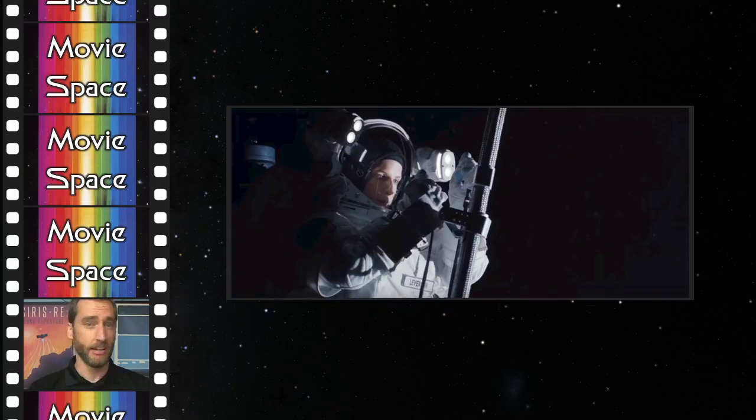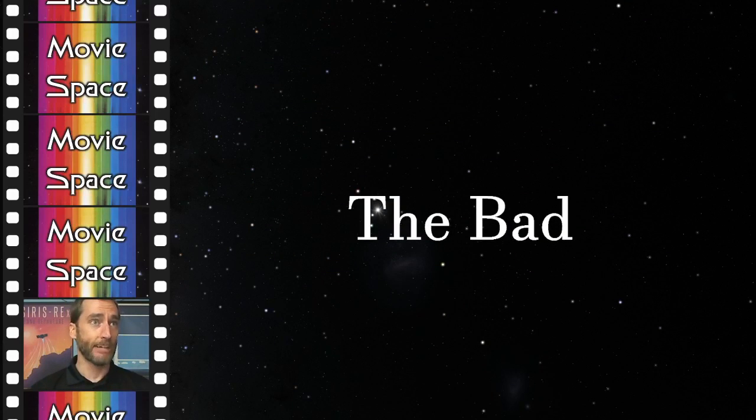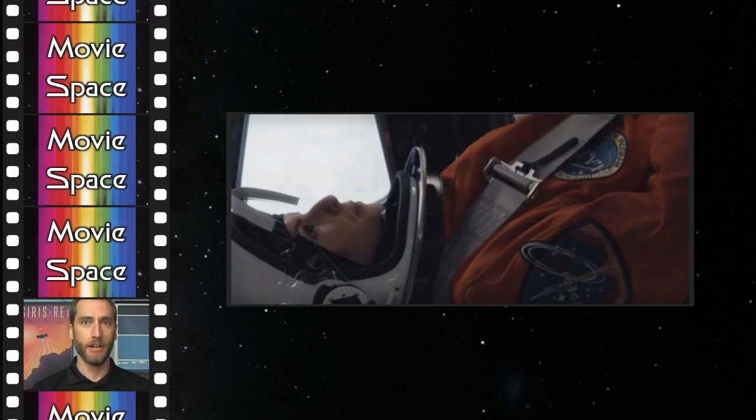Didn't do everything well, though. There are some bad points in the movie. I'll start with the very first scene. They're launching to start their mission to Mars. They're wearing these orange launch and reentry suits that real astronauts wear.